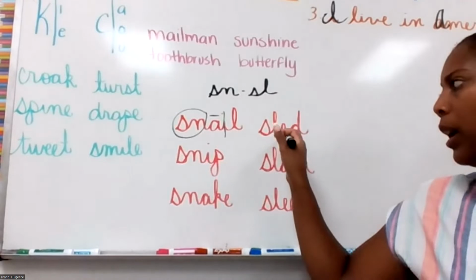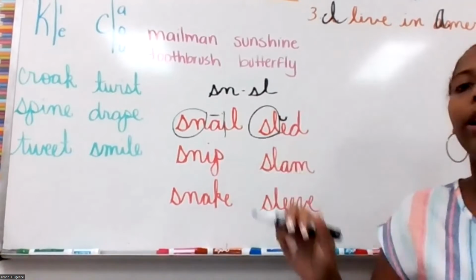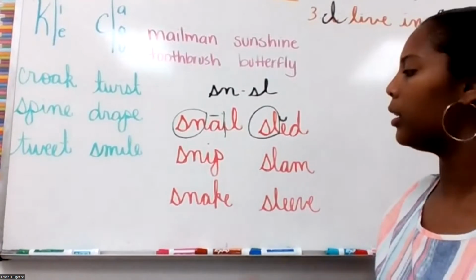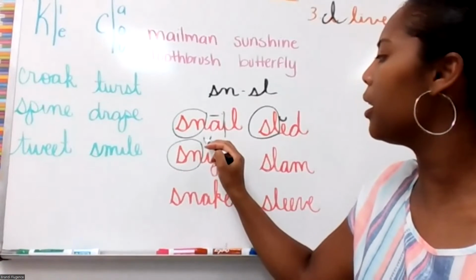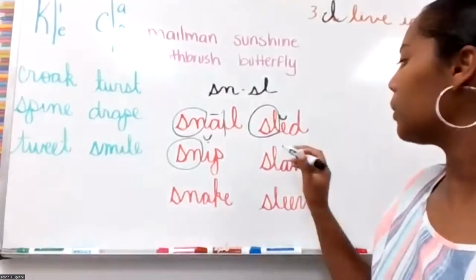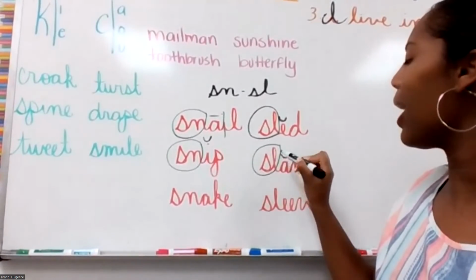Okay, good. Next one, we have SL, and then we put a smiley face over the E. The word is? Sled. Next one, we have SN, smiley face over I. The word is? Snip. Next one, SL, smiley face over A. The word is?